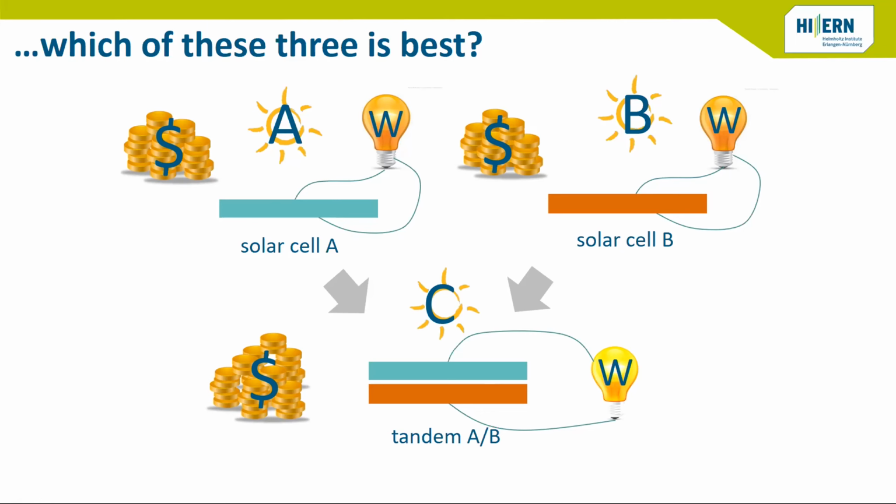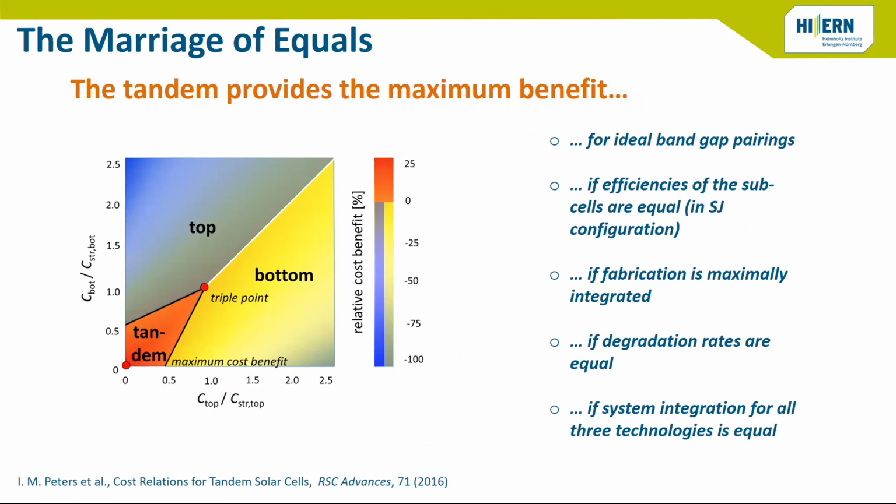We came up with a techno-economic model to describe this, and I'm not going to go too much into the detail, but I'm going to show you a plot about these details. You could think of this as a kind of phase diagram, and this phase diagram has three contributing areas. This window here is the one in which the tandems are optimal, and then we have two areas, one in which the top cell operated as a single junction is the best option, and one in which the bottom cell operated as a single junction is the best.